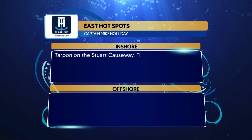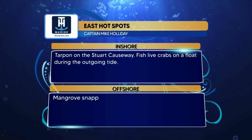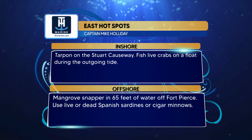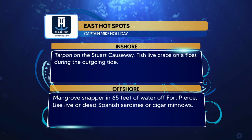We're gonna go ahead and take a look at the TH Marine hotspots from the East region. He says inshore, tarpon on the Stewart Causeway. Fish live crabs on the float during the outgoing tide. And then offshore, the mangrove snappers in 65 feet of water off Fort Pierce. Use live or dead sardines or a cigar minnow.